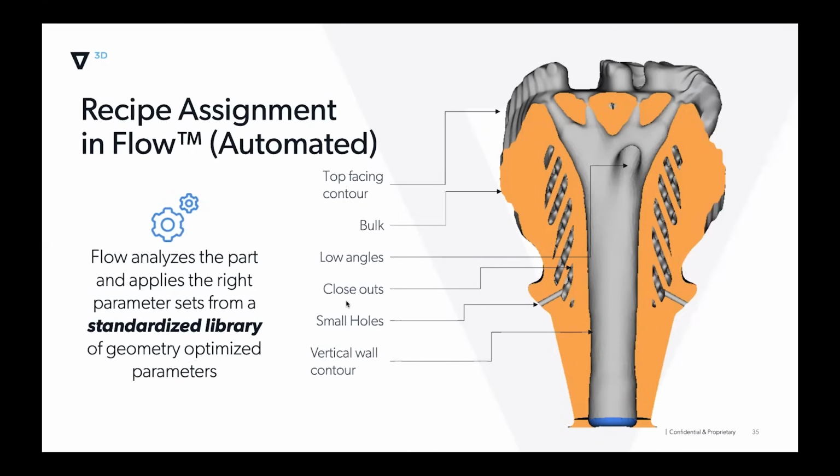Within that Flow software, like I mentioned, we can go put in specialized processes, but in general, we've got a very extensive list of generalized processes that automatically are applied, that Flow is able to recognize based on the feature type, angle, and things like that to the geometry to build successfully. So some of the examples pointed out here, the top facing contours and being able to resolve a lot of those features there, and then also bulk materials.